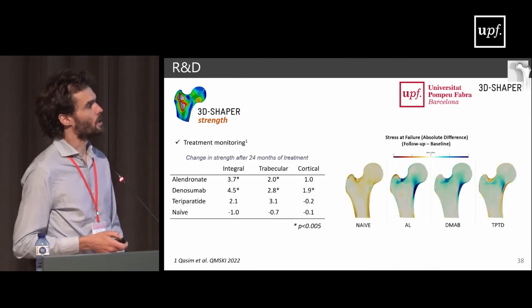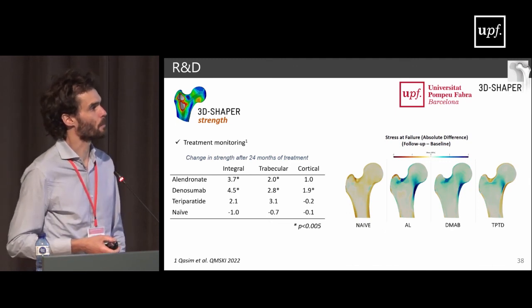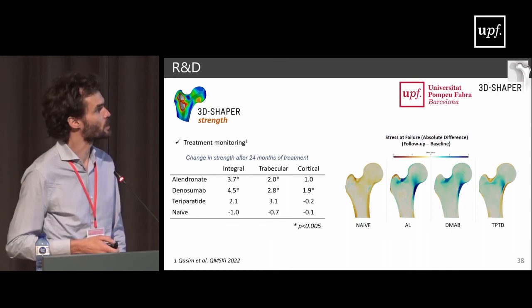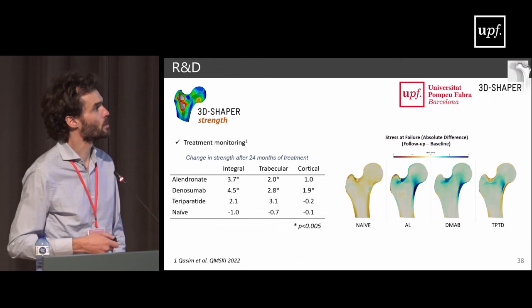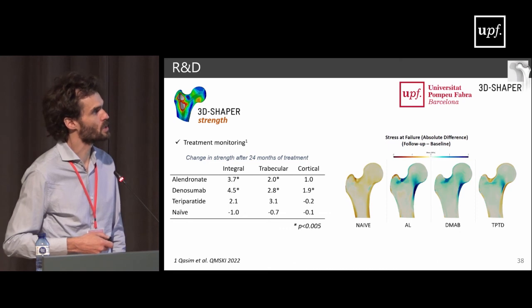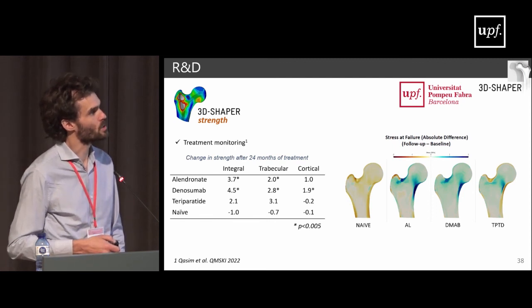And we've also been testing this method to capture the changes in bone strength for patients under pharmacological treatments. And then what we get is also very consistent with what's expected. So with this method, we can compute the overall strength of the femur, but also the strength of the trabecular bone and the strength of the cortical bone. And here what we get is what is expected. With teriparatide, we have this increase in trabecular strength, but no change in the cortical strength, compared to denosumab, where both compartments will increase in strength.